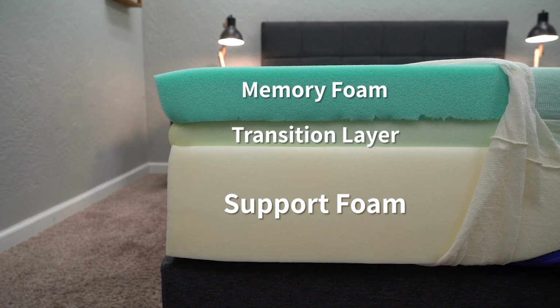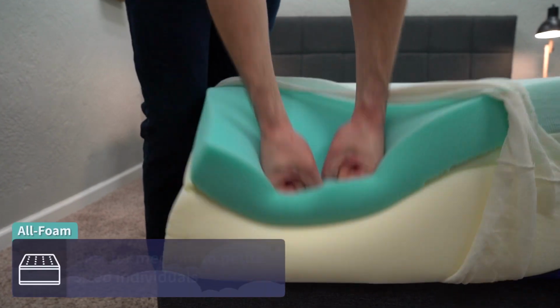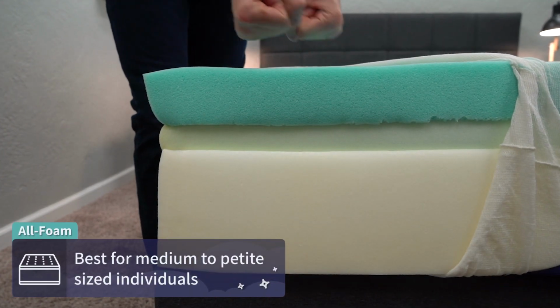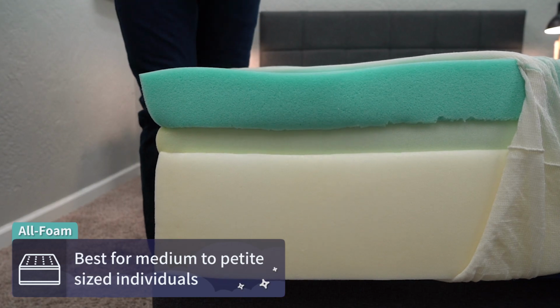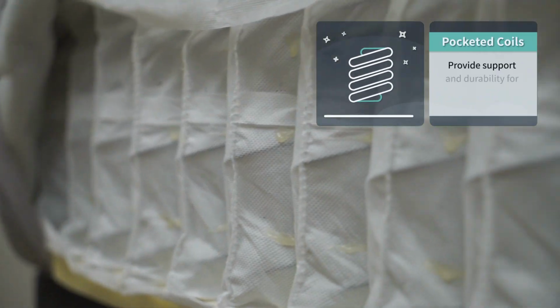So the Nectar mattress is an all foam bed by default, and that means it's primarily going to be best for medium and petite sized individuals. If you're a heavier person, say in the range of 200 pounds and up, you're probably going to want a hybrid bed that uses pocketed coils to support your body type. That's just the deal with beds. You either have hybrid or all foam ones.